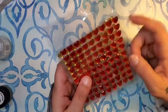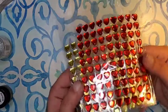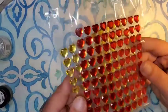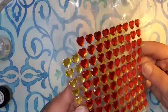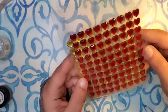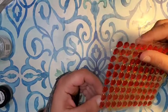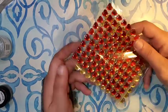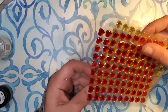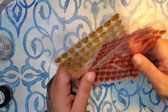So I got these strips of hearts. And they're like sticky crystals, you guys. They're so stinking pretty, right? They're 3D bling. So you could use them in a nail set if you wanted to. They are kind of big, but if you're a bling pow kind of girl, these would definitely work. And I will do a set to show y'all how bomb they will be.